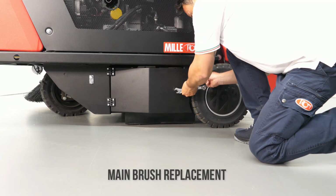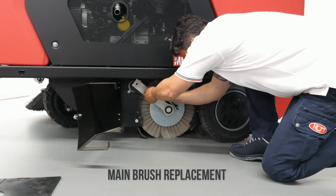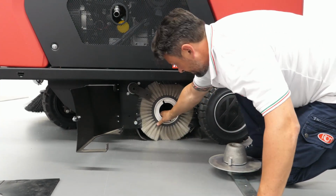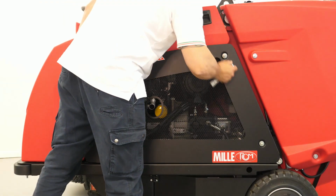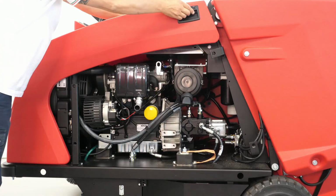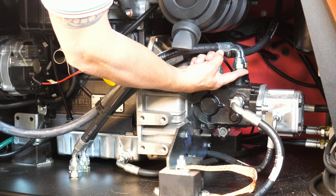The ordinary maintenance should be easy and fast. This is a priority for RCM technicians, starting from the replacement of the main brush. MILLE Plus can be easily inspected and all components can be rapidly reached to be checked or replaced when necessary. The bypass lever allows to move the machine when engine or motor is off.